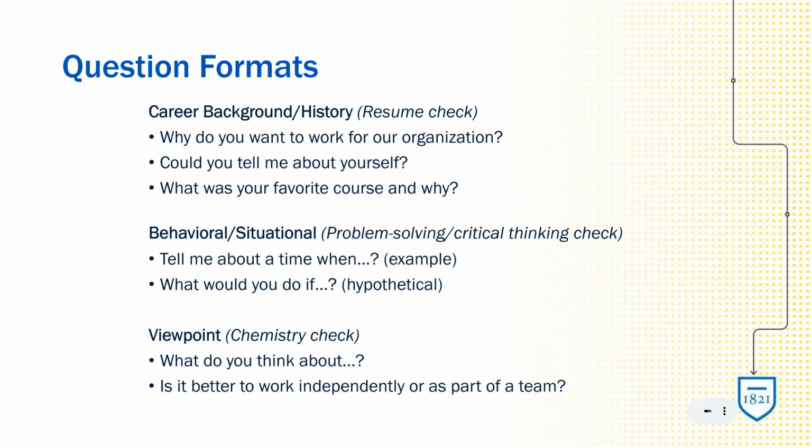Both of these types of questions are allowing the employer to learn more about how you problem solve and critically think. It's also giving them an idea of what it would be like to work with you. So this is that chemistry check type of question that we were talking about way at the beginning of the presentation. So learning how you behave at work is a chemistry check for the employer.